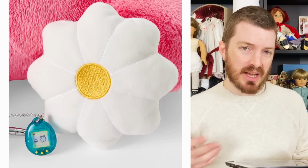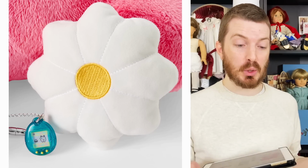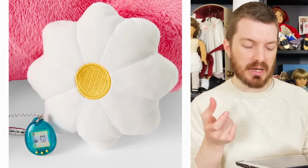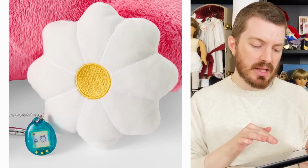And now that we actually have the official product pages for these, we know that the Tamagotchi doesn't actually work, which is a little bit of a bummer, but I still want it. I think they've done sort of a hologram kind of thing. I think you can take it and rotate it back and forth and the screen will change a little bit. But yeah, not a huge deal.